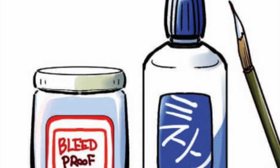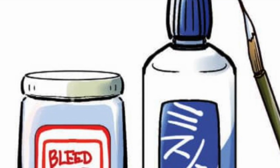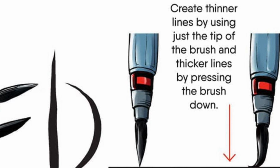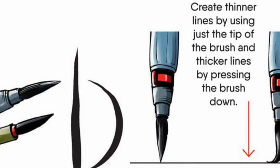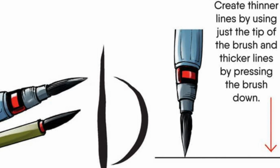Ink. Ink is necessary to use manga pens. There are different types of ink, or India ink. I recommend Manga ink or Manga India ink, which you can find in art stores. Use drawing ink if you can't find them. It's black enough, fast drying, and not erasable.